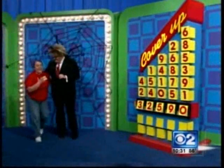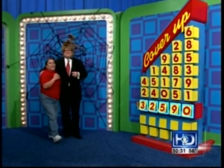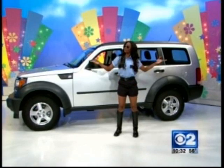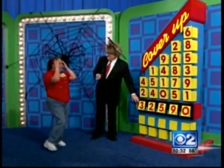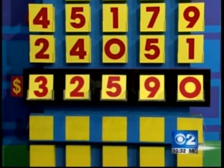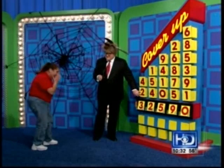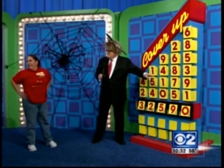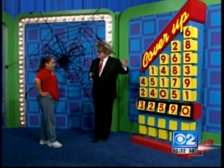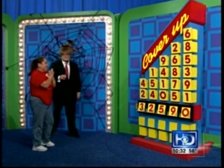All right. Patricia, how about that? Tell me that car again, because we couldn't hear it. It is a Dodge Nitro SXT 4x2. Not $32,590. That's wrong. All those numbers are wrong. The right numbers are up here. It's called cover-up. You cover up the 3 with the 4 or the 2 to make it the correct price. You cover up the 2 with the 1, 5, or the 4, et cetera, all the way down. And if you're right, you win yourself a brand new Dodge Nitro SXT 4x2. Patricia, go ahead. Start covering up those numbers.